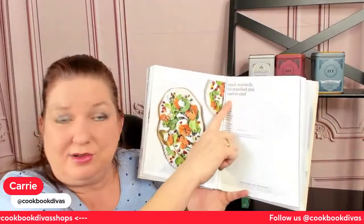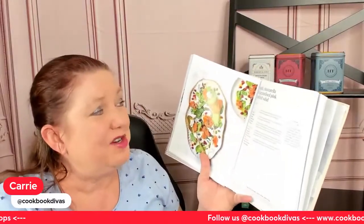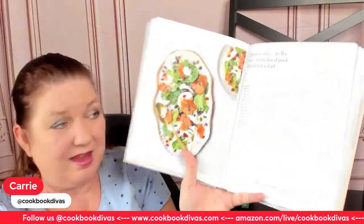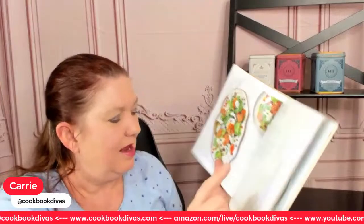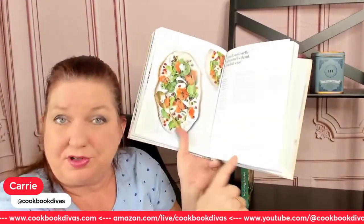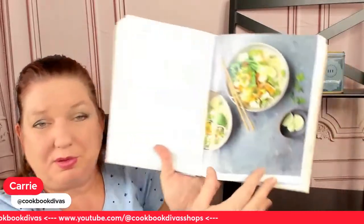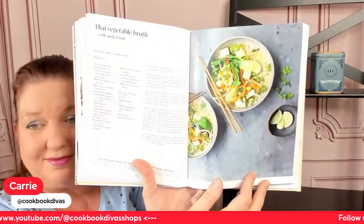It mentions that it's gluten-free at the top, spinach, mozzarella, and caramelized pink grapefruit salad. Whoa. That's incredible. They give you the nutritional info per serving down here, which is great, and a tip on the side. Here's a Thai vegetable broth with smoked tofu.